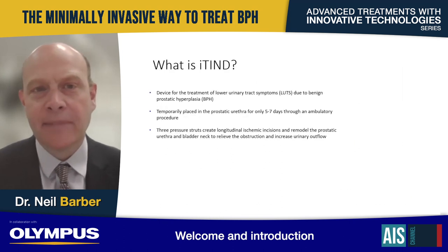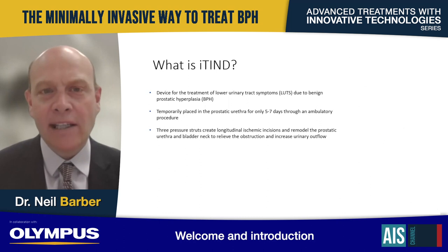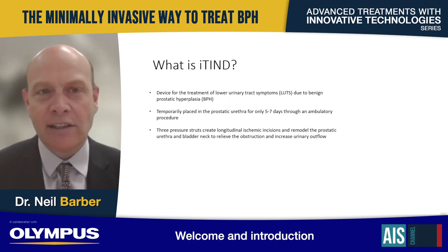So what is iTind? iTind is a device employed in the treatment of lower urinary tract symptoms due to BPH. It is a device which is temporarily placed within the prostatic urethra and across the bladder neck for 5 to 7 days in an ambulatory fashion. The concept is that it is made up of three pressure struts that create longitudinal ischemic incisions at 12, 5, and 7 o'clock, aiming to remodel the prostatic urethra and bladder neck, that is the bladder outlet, to relieve obstruction, increase urinary flow, and of course, most importantly, improve lower urinary tract symptoms.